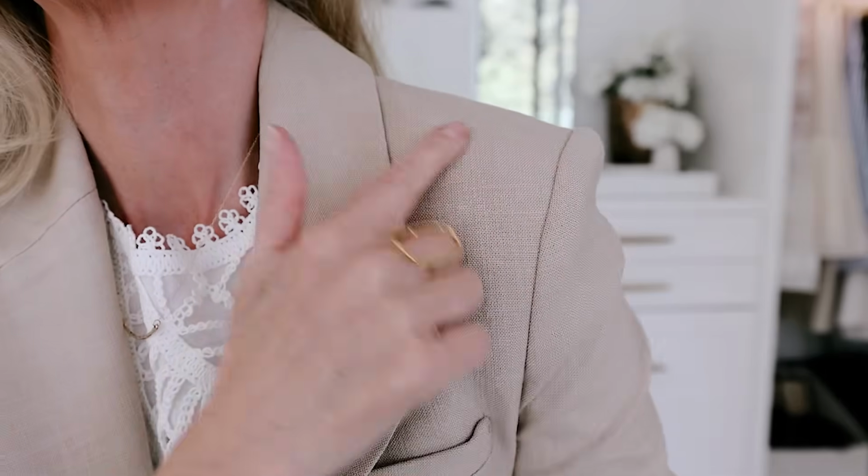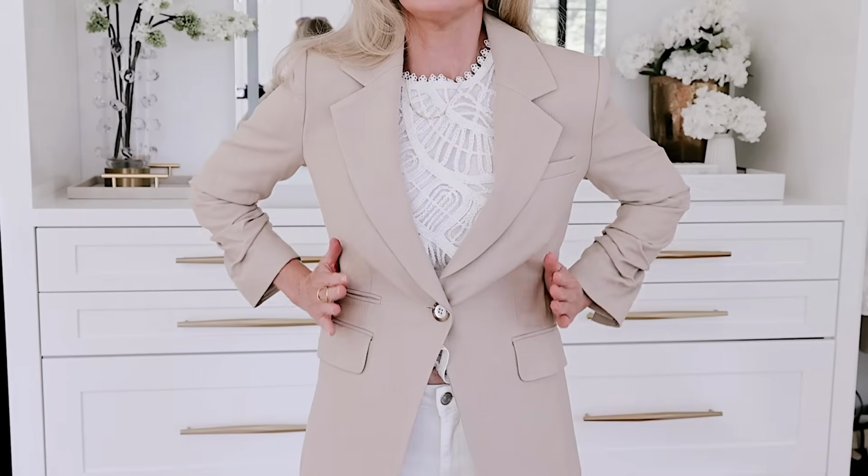Just a really great piece, very tailored, one button, really beautiful blazer. So again, a great neutral, light colored, versatile blazer that's very flattering for you. The silhouette and the style of the blazer is going to be dependent on your style preferences and also your shape preferences. You may want to go with something a little more oversized and with less shape. You may want to go with something more like this. It's tailored with a strong structured shoulder. It's really, really up to you.